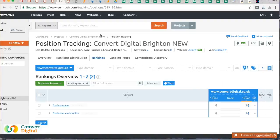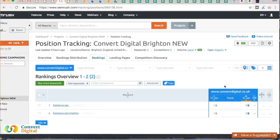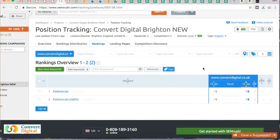So that is the keyword tracking, and one of the beautiful things about it is that you can be very confident about the data. You get a daily refresh, so every day at the same time it will show here that it says 0 hours, which means it's just refreshed. If it said 1 hour, it would be 1 hour ago it refreshed, and you can see the movement.